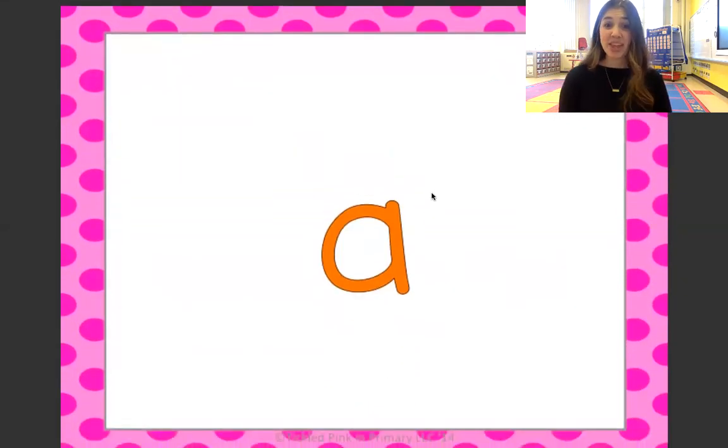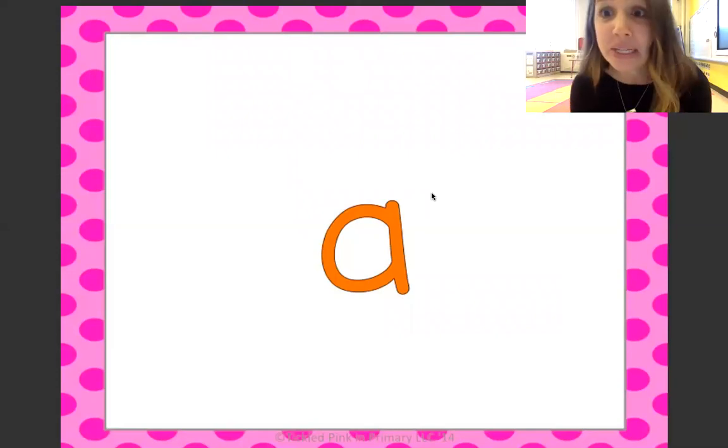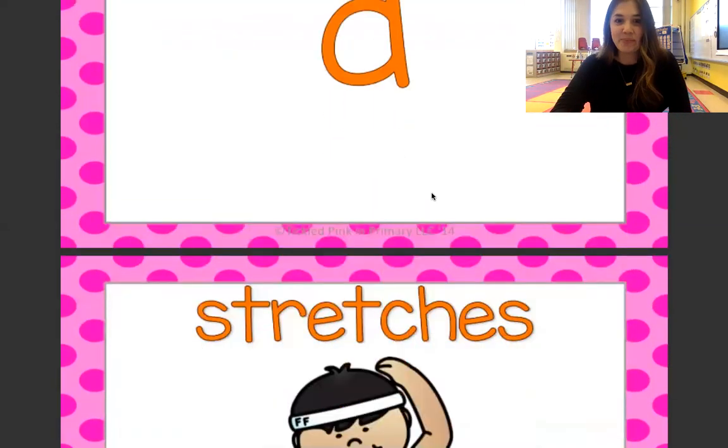As an example, this is A. In my classroom, I like to do different movements when we say sight words. So let's touch our elbows. A, A, A. When you see that word, it's just that letter, A, like a teacher is in her classroom. A.